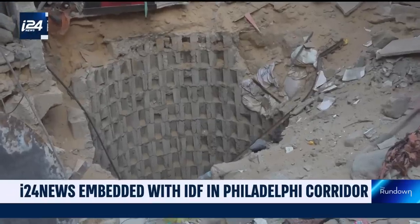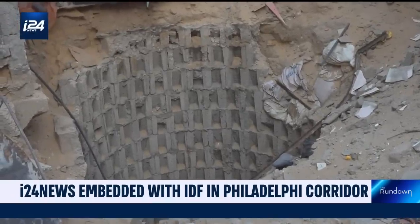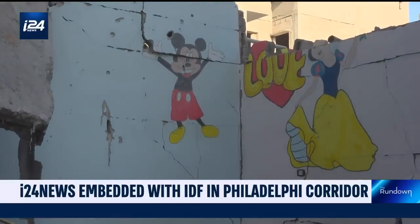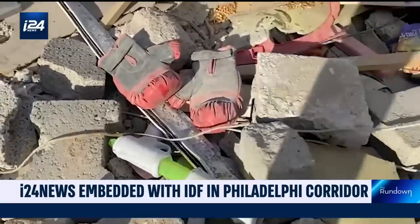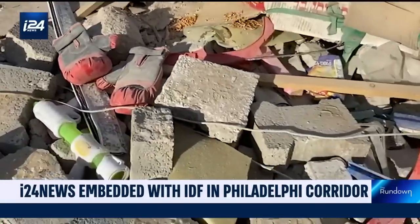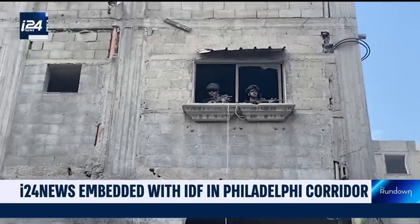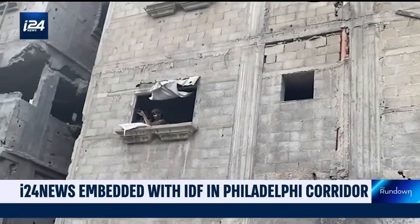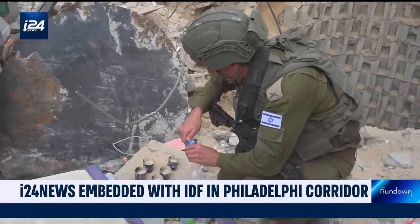We arrive at the entrance to the tunnel where 6 Israeli hostages were executed 3 weeks ago. Hamas built it directly under a child's bedroom, with toys and school books still scattered among the rubble. Israeli forces arrived just hours before they were executed, without advance knowledge they were there. The troops placed 6 candles in their memory.